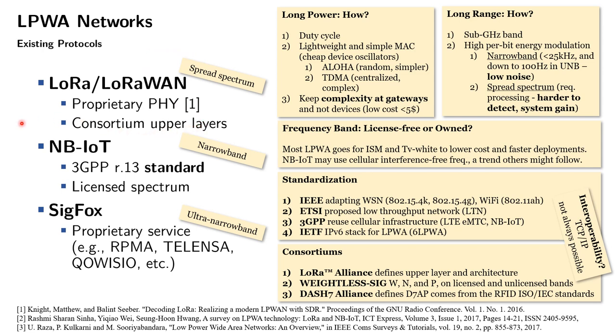A second protocol that is also very popular is NB-IoT, where NB stands for narrowband IoT. Narrowband is the other type of modulation that allows you to have high energy per bit. The narrowband approach is like the opposite of spread spectrum. They try to concentrate a lot of signal power in a small piece of bandwidth, in such a way that the overall noise affecting your signal is really low. The bandwidth of the nodes is so small that the signal-to-noise ratio becomes quite convenient for decoding. So this is another approach, in contrast with spread spectrum.